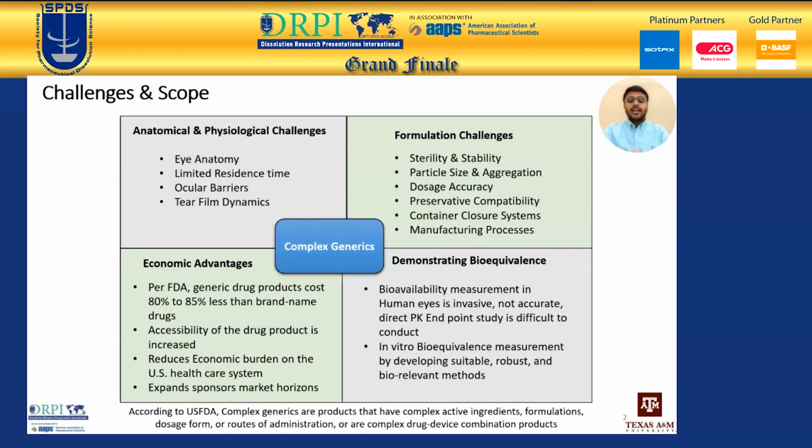So now, demonstrating bioequivalence for any ophthalmic product is actually very difficult and pretty invasive to perform a PK endpoint study. So here comes the scope of our research: to develop and validate an in vitro release testing instrument and a method which is robust enough and sensitive enough to not only prove the sameness but also catch hold of the pitfalls of any differences in the formulations. Of course, this comes along with a bunch of advantages, which is cost cutting, reducing the economic burden on the healthcare system, which would also accelerate the generic product approval.